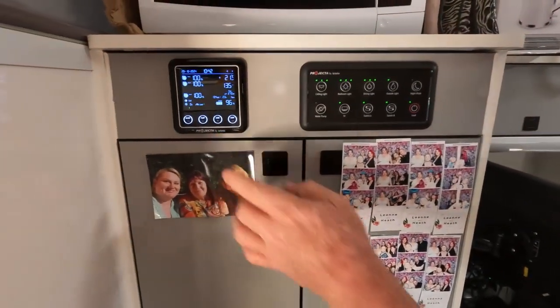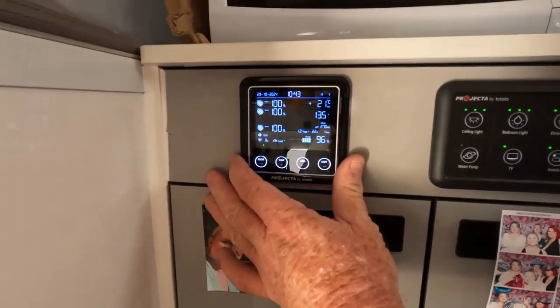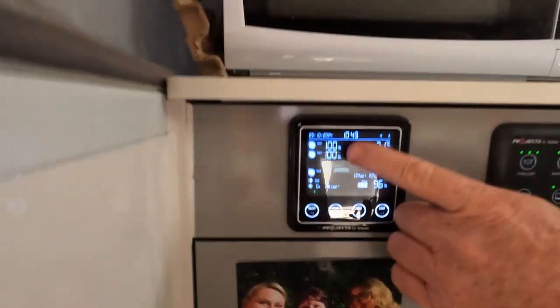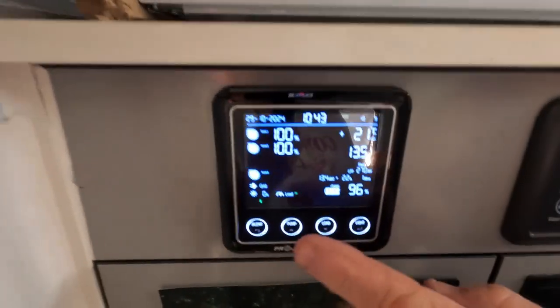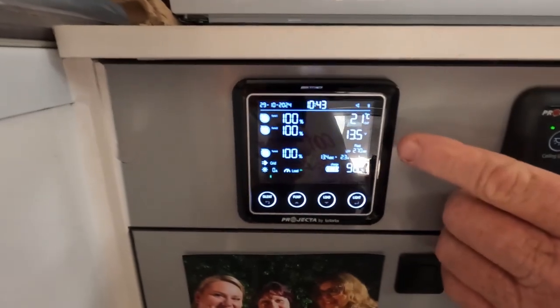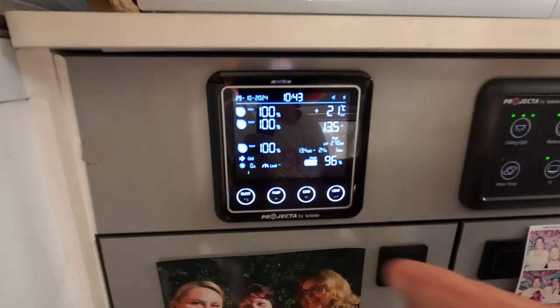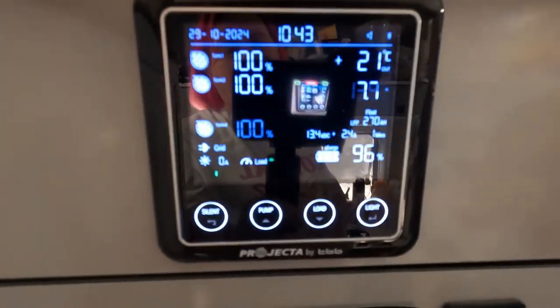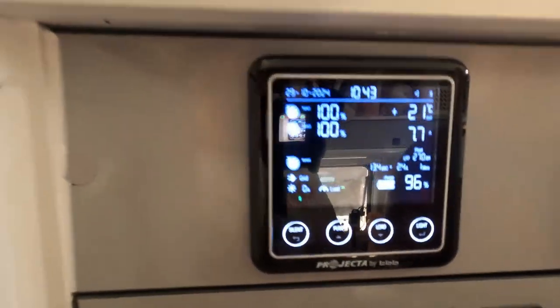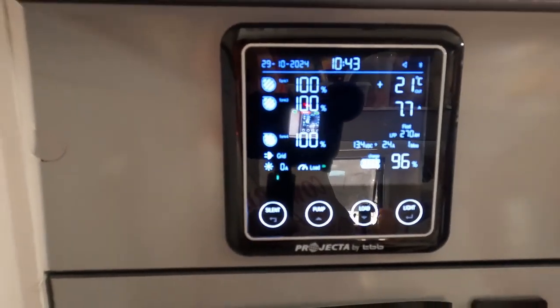In here is our power management system. This little screen here, if I turn the light on, is our digital reader for our power management system. It gives everything: our 2 water tanks' capacity, our grey water tank capacity, how much charge is coming in, how much charge we're using. It shows you everything. It also comes with an app that you can have on your phone, so you can just look at your phone. I still would like to know why it says 96% when we're plugged in. Yeah, when we're running, I don't understand either.